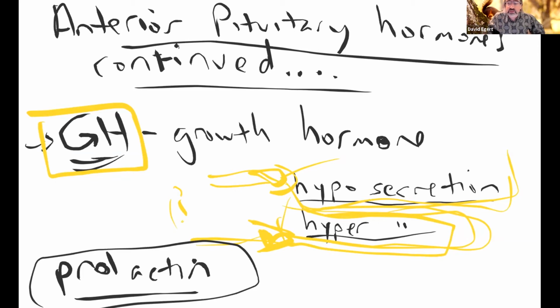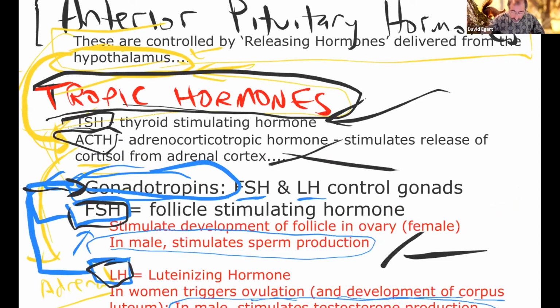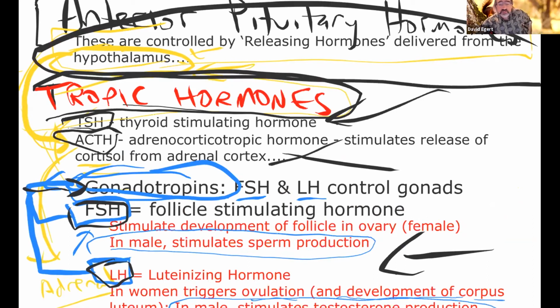So the pituitary gland, like I said, is this master gland because it's got all these tropic hormones, which are controlling your thyroid gland, your adrenal gland, your gonads. And again, it's controlled by the hypothalamus. So here we can see this real connection between how the brain is ultimately pulling the strings on a lot of your endocrine system.